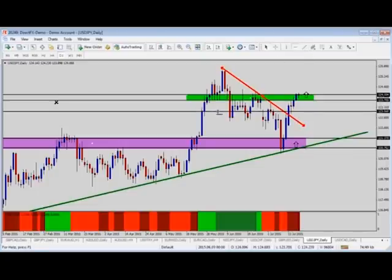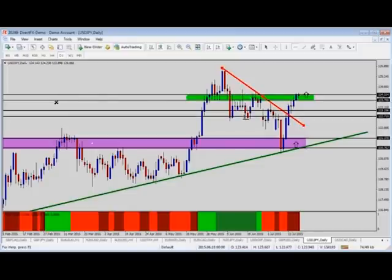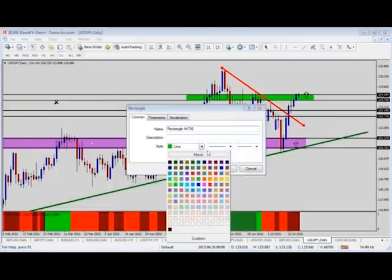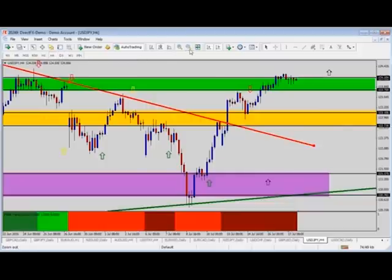Another area that we can look at, which we identified and actually entered this week, is this area right here. Again, all we're going to do is highlight this area, and we know that these are going to be our zones of decision where we are looking to get in or out of our trades. We can see back here, it was support, then it turned into resistance, and then just over the past few days, right here, we can see it as support again. That's going to make a lot more sense as we get down to the 4-hour time frame.